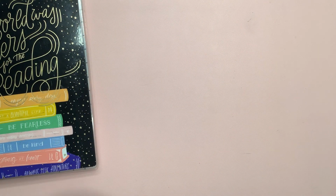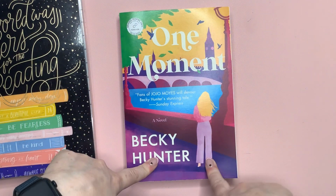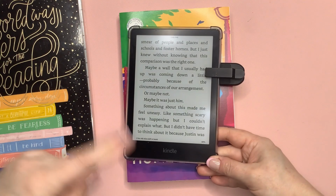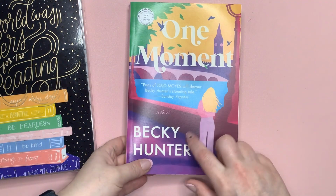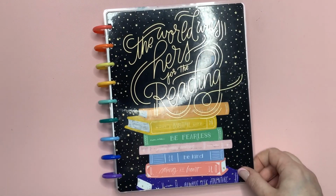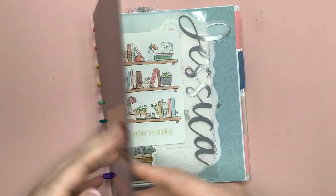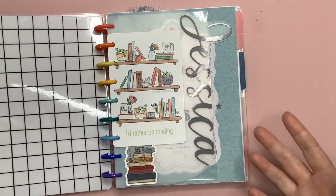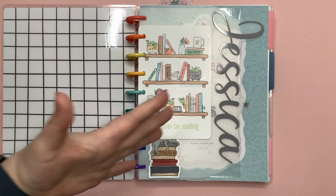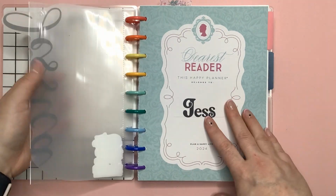And then as soon as I'm done with The Bodyguard, the next book that I'll be reading is One Moment by Becky Hunter. Once I'm done with my Kindle, I don't know what I'm going to read next. I need to figure it out, but I cannot wait to start this one. I had to get my book club read done first. And I will say that I don't think I've really read that much in March. I feel like my whole reading in 2024 has been lower than what it's been in the past, but that's okay. That's no big deal. So let's go into my reading journal.